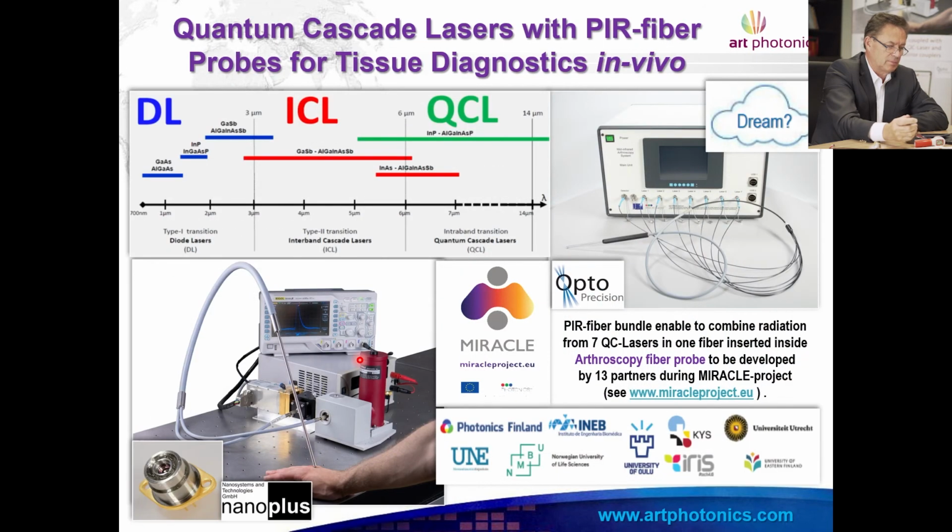One of the methods of diagnostics will be measurement of parameters, the molecular composition of tissue. On this slide, you see that we have a project with 12 partners in Europe named Miracle to detect disease of cartilage, the meniscus of the knee. The box on the photo is 7 quantum cascade lasers combined by a bundle of pure fibers into one fiber, and then an arthroscope simply measures the spectra and brings the signal back to the system with one fiber. So then we can distinguish disease from the normal tissue of cartilage.